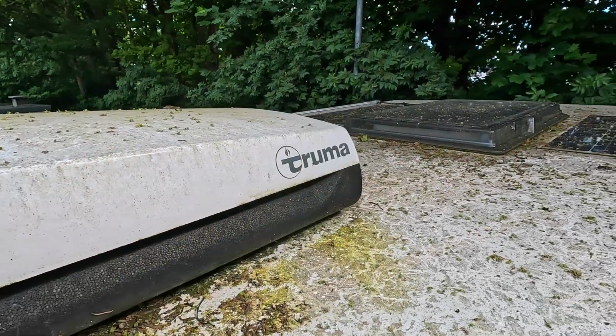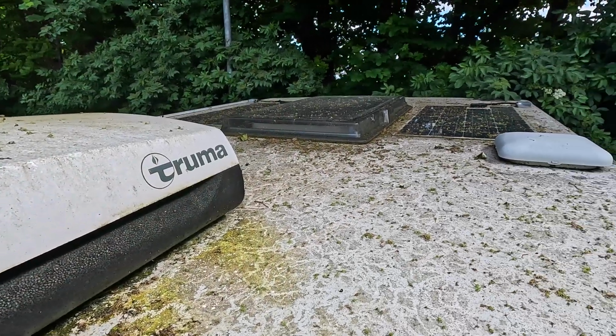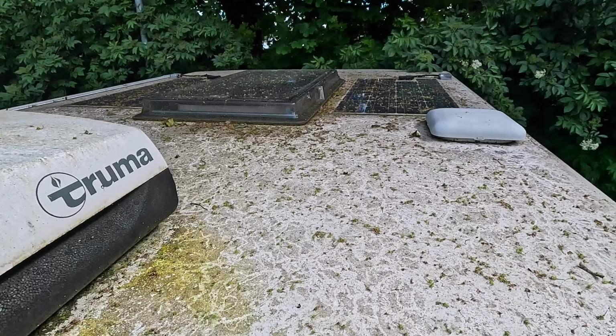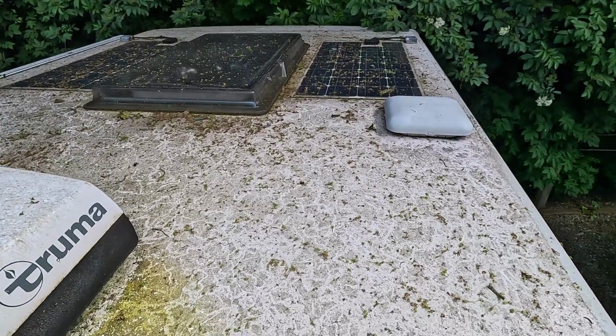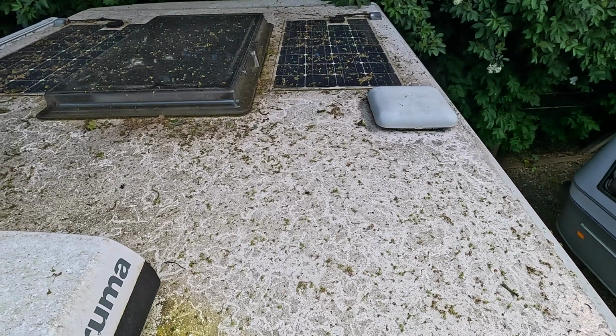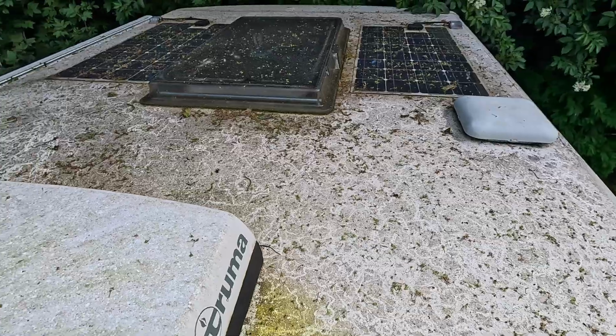Right, I'm in the van. I'm going to try and stick my pole through the skylight. Let's see what we're dealing with here. What can we see? Air conditioning unit. Yeah, lots of tree bits up there. Pretty mucky, I would say.